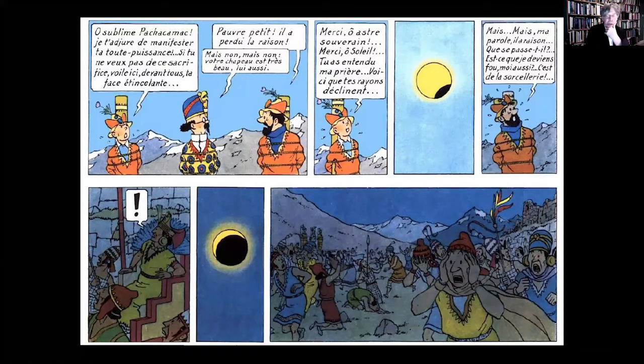One might note that this is Professor Calculus in Anglo-American, but he is, of course, Professor Tournesol, Sunflower, the Sun Watcher in France and Belgium. He has no idea what's going on. We notice that Captain Haddock, who is Haddock both in English and French, believes this successful prediction of an eclipse to be sorcery.